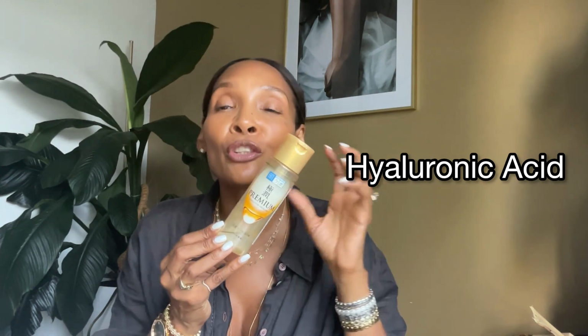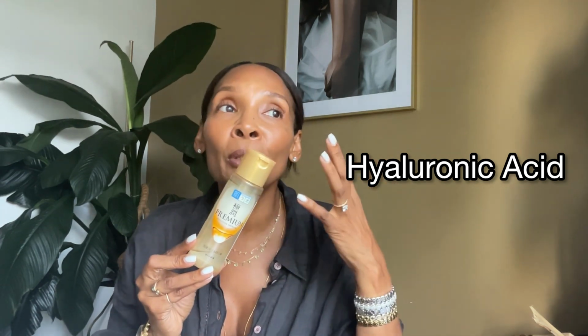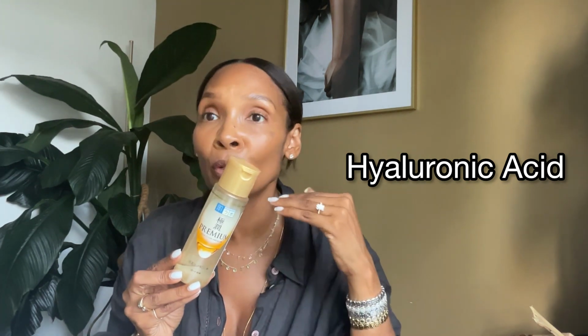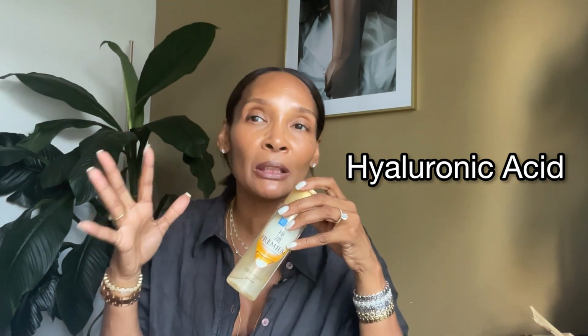Hyaluronic acid needs to go on your skin damp. Your skin cannot be dry. I don't know why. I don't make the rules. So at night when I wash my face before I go to bed, I put this on before I put anything else. That's just my routine. You find out what works for you. In the morning, unless I use a retinol or something, I just clean my skin with water because my skin is dry. If I keep using cleanser, it might be a little bit too harsh for me. But on wet skin, I put hyaluronic acid on.